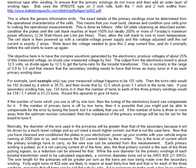Now that you've cleansed and conditioned the plates in your electrolyzer, power up your inverter with your vehicle engine running at 2000 RPM or so, and measure the DC current taken by the inverter. This is the level of current which the primary windings have to carry, so the wire size can be selected from this measurement. Each primary winding is pulsed and so is not carrying continuous current all the time. Also, the final primary current is the sum of the three pulsing signals, so a reduction can be allowed for that.